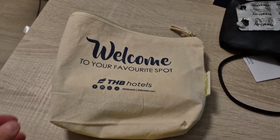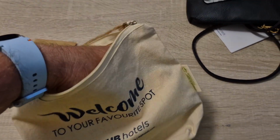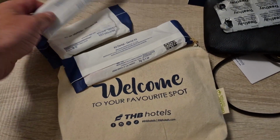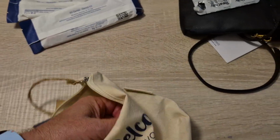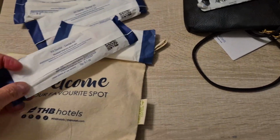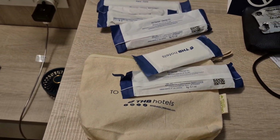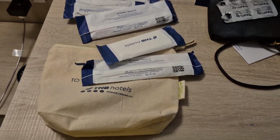When we arrived in the room, there was this welcome bag available here with all your basic supplies that you might expect. So there was a dental or toothbrush kit, you've got a comb, you've got a shaving kit, and I think there were just the duplicates then, toothbrush, some tissues there as well. As far as I'm aware, this is available to anybody who books a room here at this hotel.